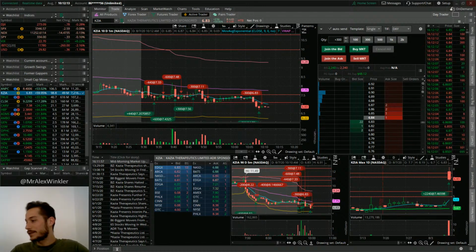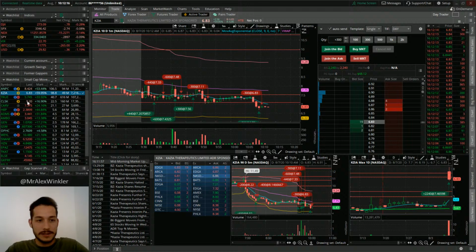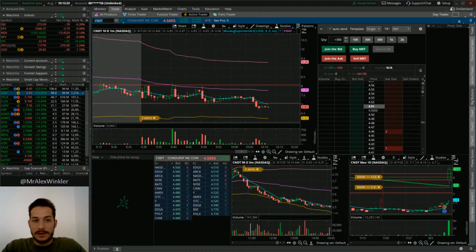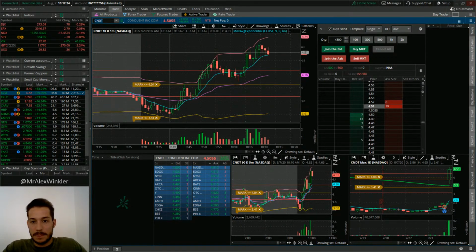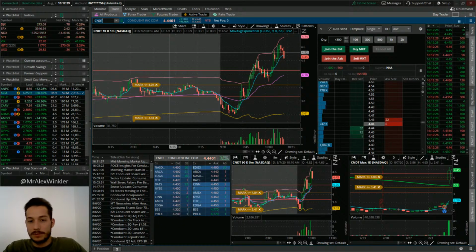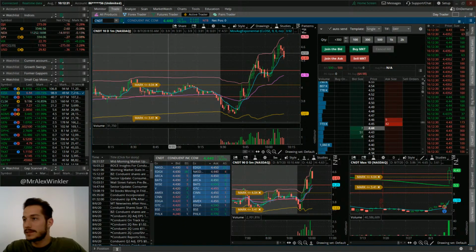Oh, Satoshi, don't even get me started with CNDT. Look at this. Look where I sold on CNDT. You're gonna laugh so hard on this. I don't know how long the chart will take to open up here, but it will at one point, and it's going to be the most ridiculous chart ever.